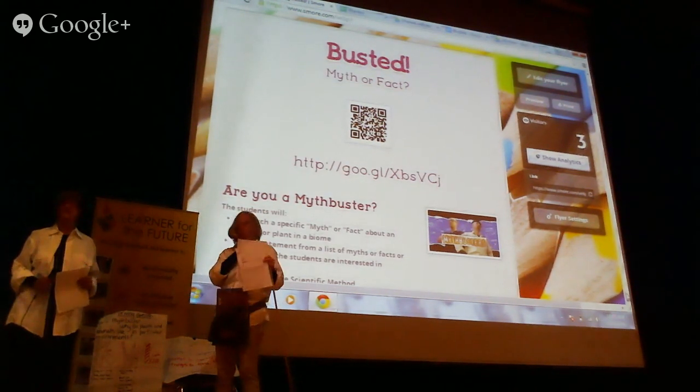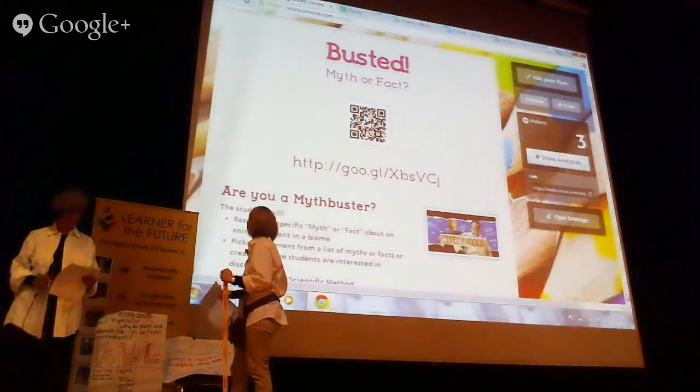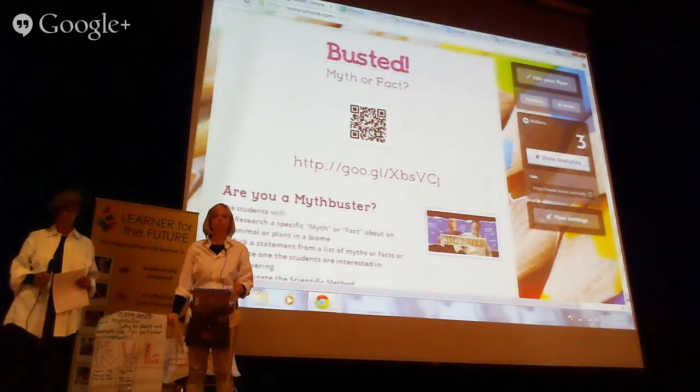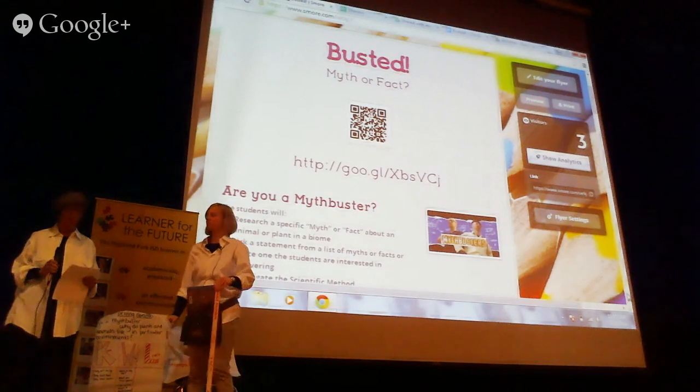If you would like to, you can follow along on the screen, or if you have your device of choice, you can scan the QR code, or you can go to the shortened URL. Either way, or if you just like to follow along with us on the screen, you can do so.